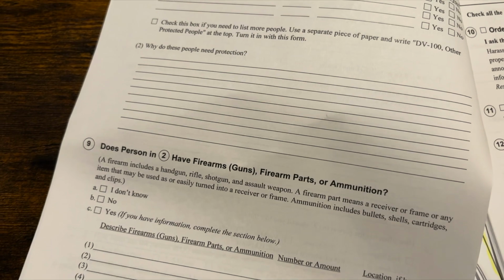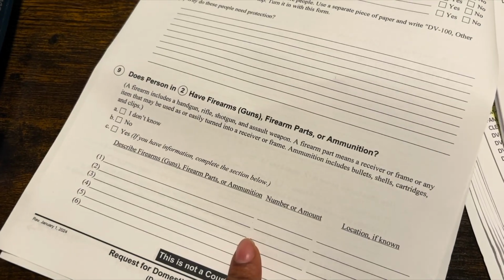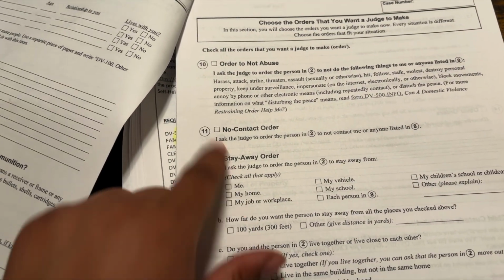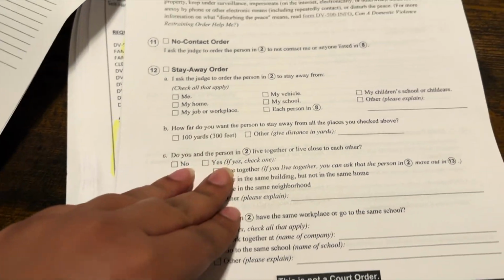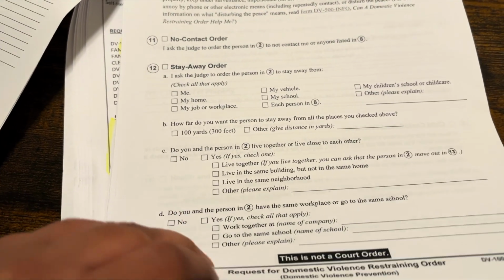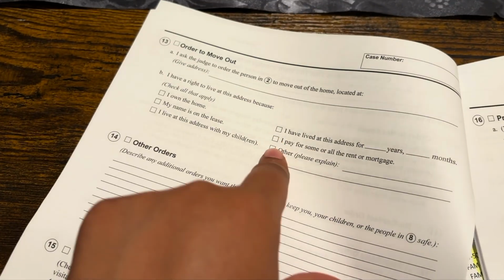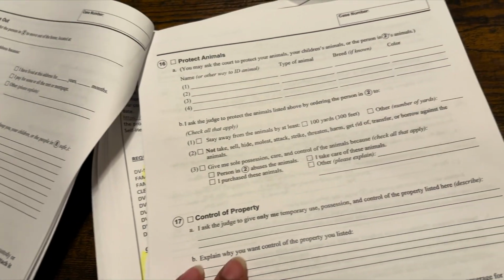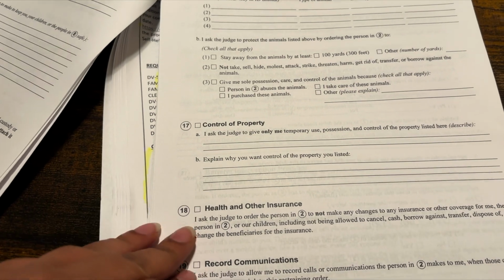I didn't do any of those. I ended up doing this after all, even though the self-help center told me not to. I ended up having to do that because there was one. And then I did include all of these just because the judge may or may not grant it, but I just did it. And I did all of these too. And I got them. So happy about that. I didn't do any of these.